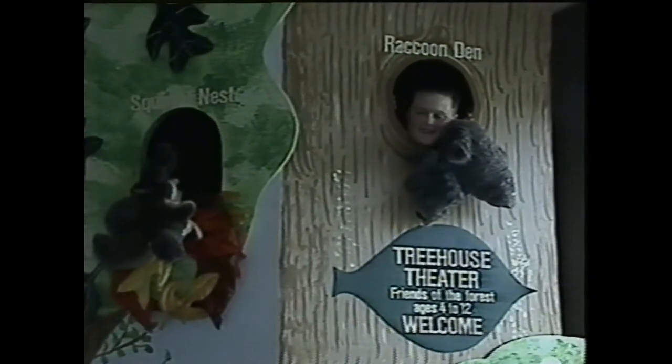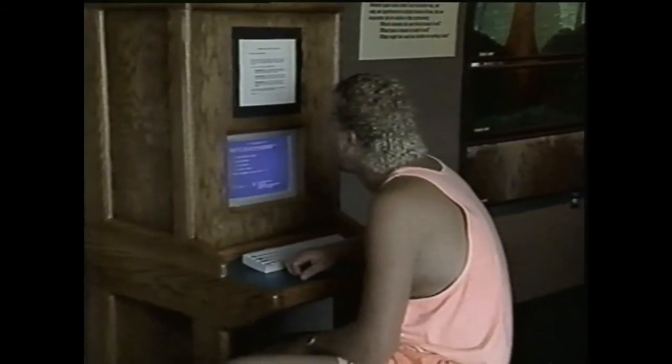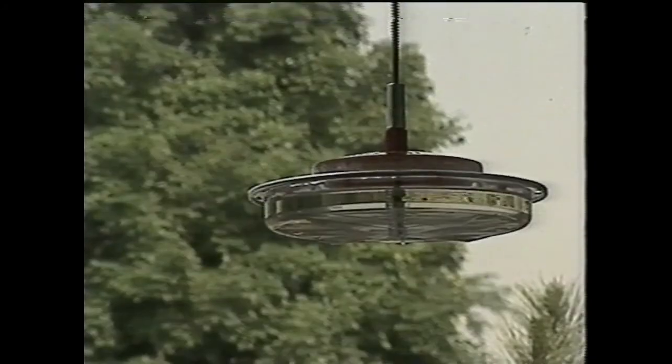Some concepts are kind of dry, so we have to make them peppy and refreshing. If you want to learn about layers of a forest, there's a treehouse theater for children. There's computer programs that relate to eco-shopping so that you become a wise eco-consumer with green light specials. There's a butterfly and hummingbird garden.